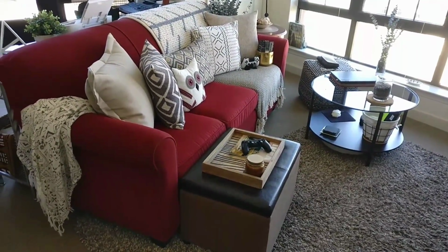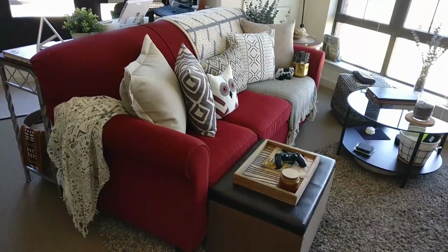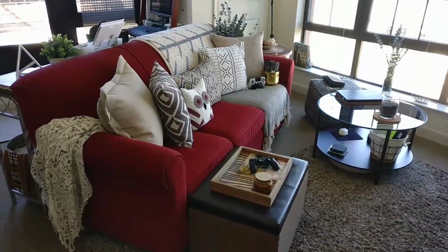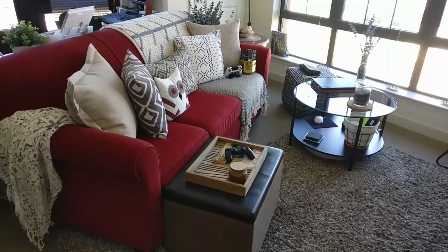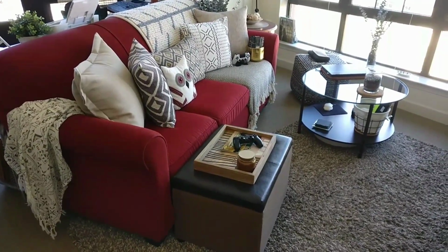It was only $20. Now, you would think there would be something wrong with the couch or anything like that, but I literally got it for $20. It was in perfect condition. It's a Bassett couch, and if you're familiar with them, they're pretty expensive. So I thought this was a really great deal when I got it.